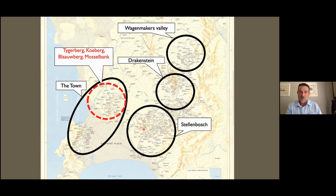A lot has been written about Hottentots Holland and Stellenbosch, but I realized that the region that was first scouted was the Tygerberg, Koeberg, Blaauwberg and Mosselbank region. It's 20 kilometers out of Cape Town. So you can imagine, if you stand in the castle, you are looking on these Tygerberg Mountains. That was the vista that they saw.